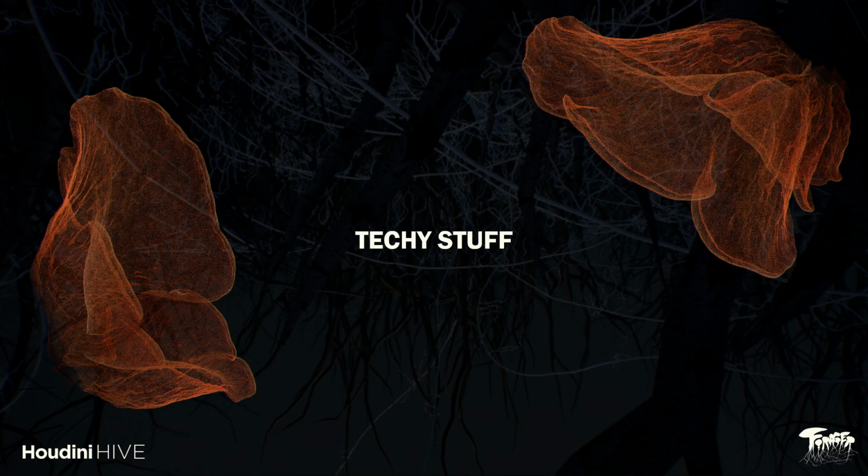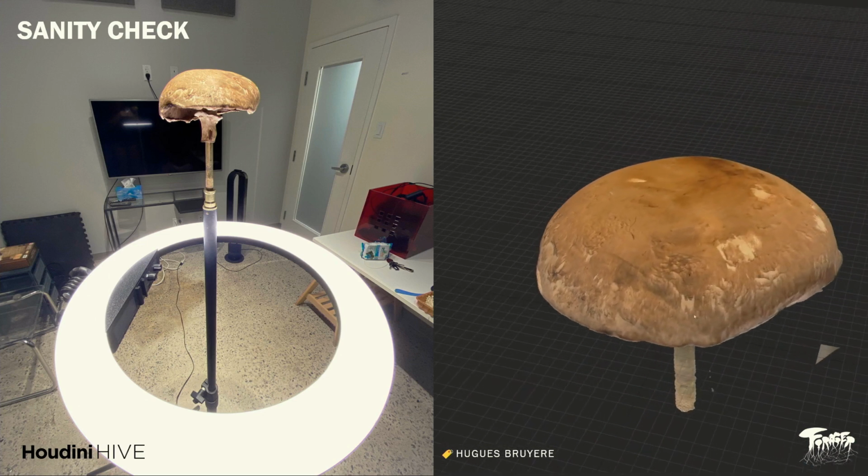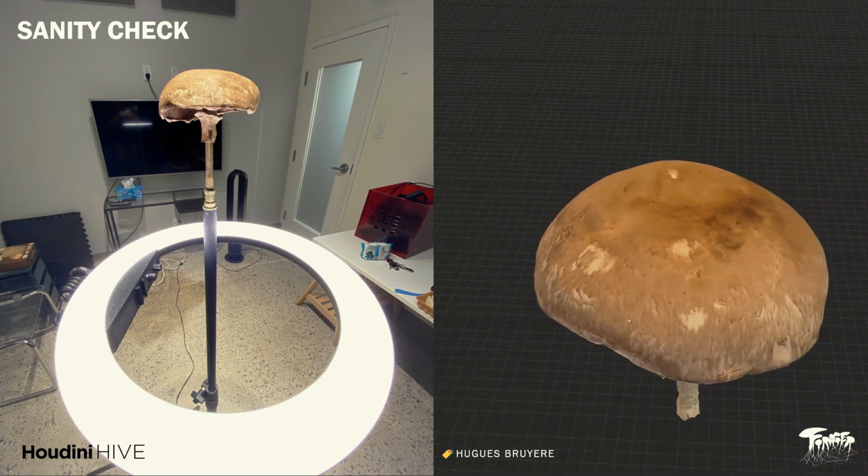And so now it's time to talk about the nitty-gritty, the tech stuff, how we made it work. So the first thing we did is we wanted to make sure that this was a viable thing to try. So we did a first test with just a static mushroom and a handheld setup.